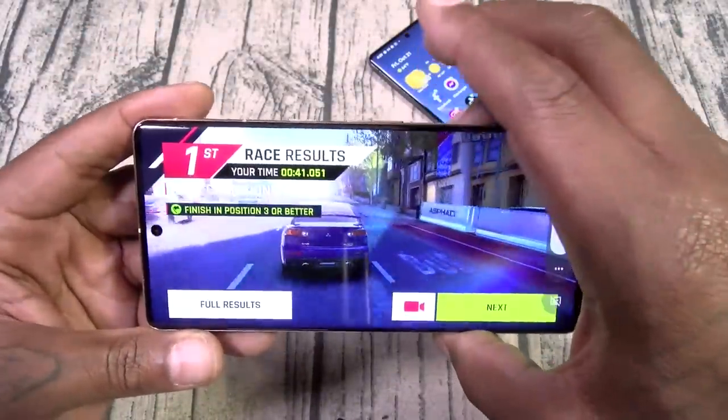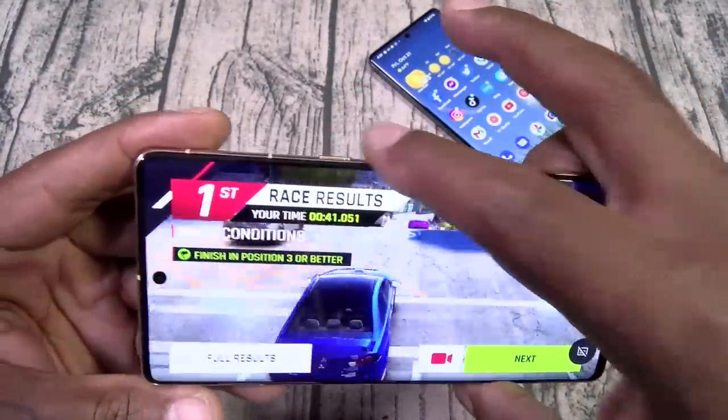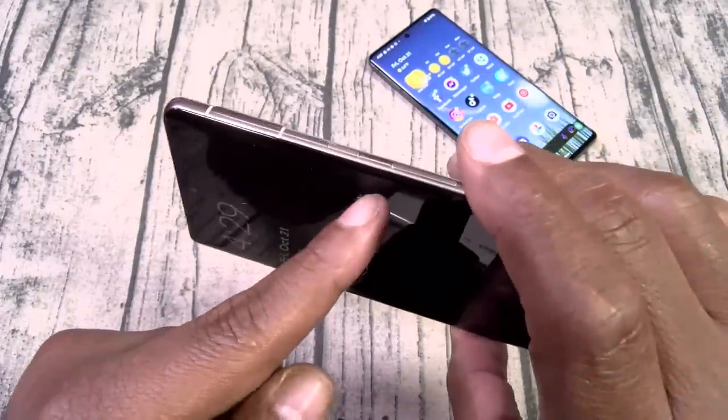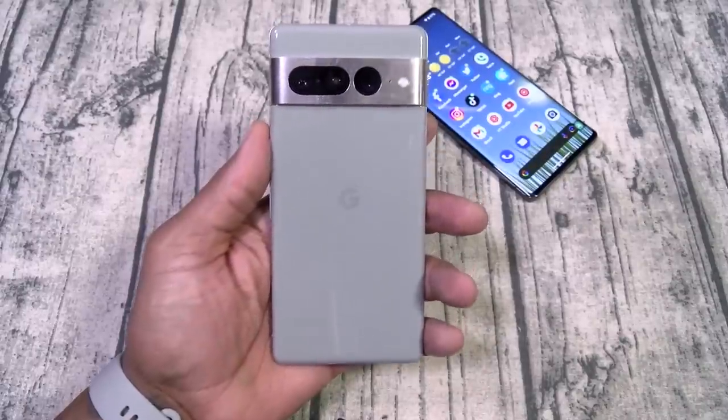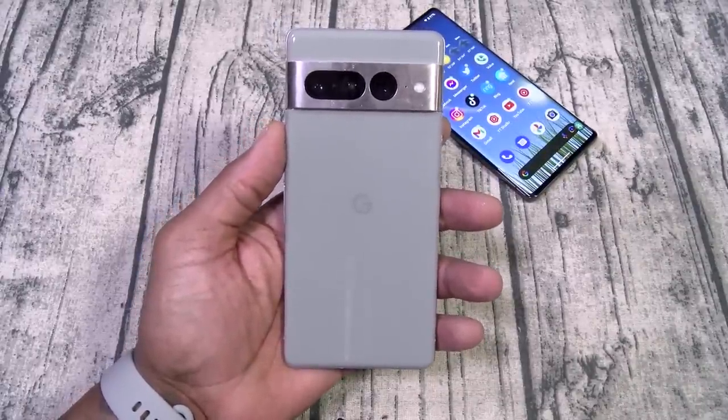Let me go ahead and pause this. You see, I did it again. I hate that power button. I hate it. Anyway, gaming on your Pixel 7 Pro, no issues at all.